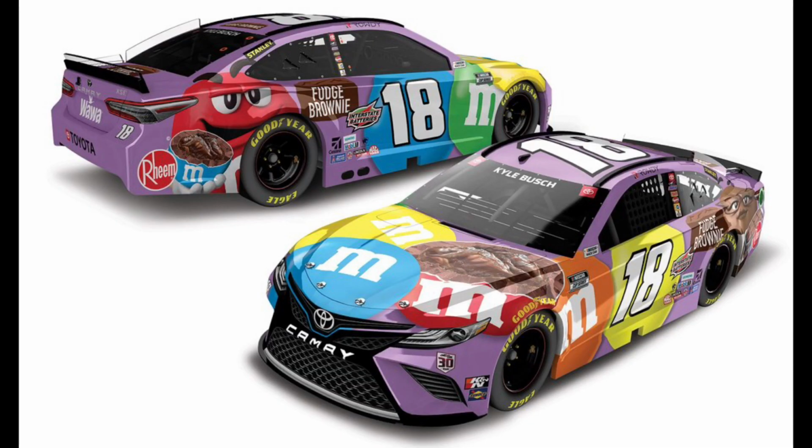Alright, so another car here from this shipment we're going to be talking about. It's Kyle Busch's 2021 M&M's Fudge Brownie Toyota Camry. Now, they made this car in 2020. It's a fantastic car. A little bit of controversy back to Darlington with Chase Elliott, but man, this car looks so freaking cool, especially being the last freaking season for the Gen 6. It's going to be cool to get this car again.